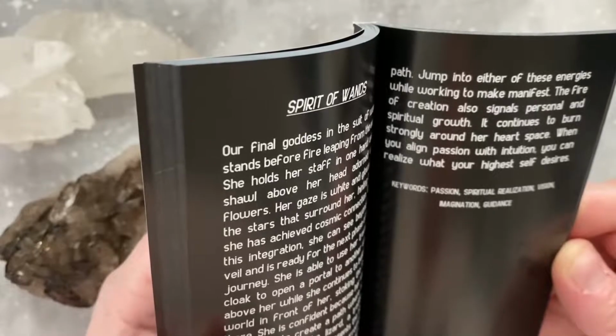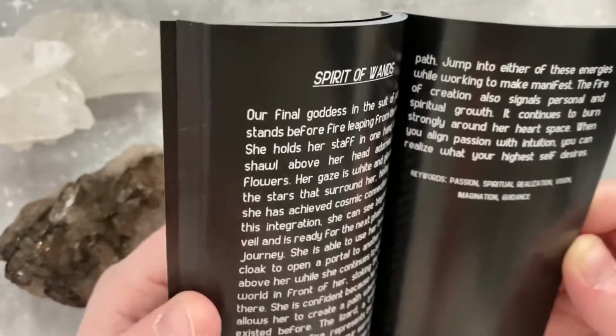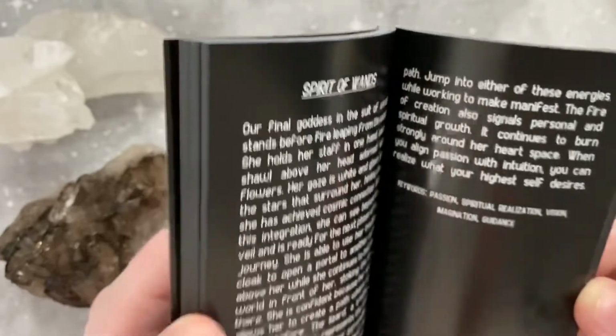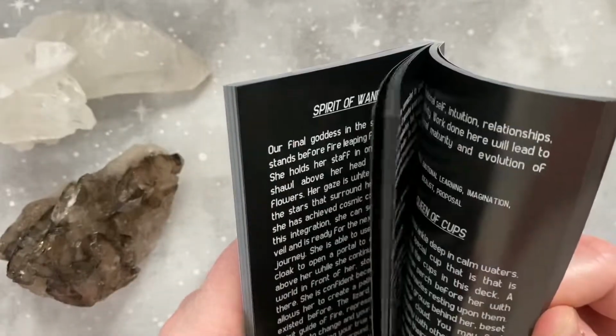Personal and spiritual growth. When you align passion with intuition, you realize what your highest self desires. So the keywords here are passion, spiritual realization, vision, imagination, and guidance. So that's actually really cool.